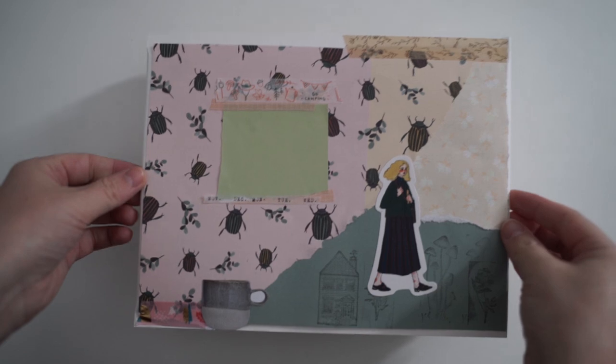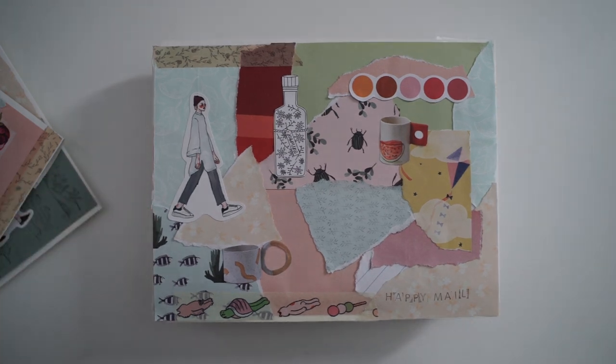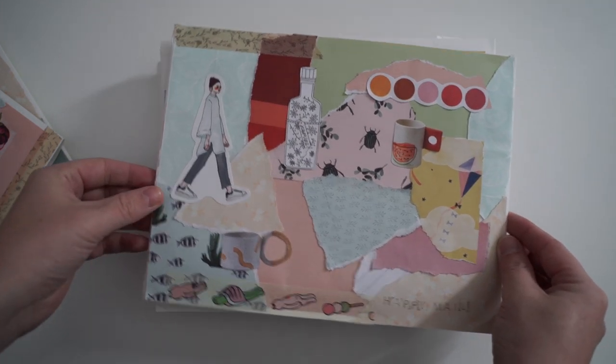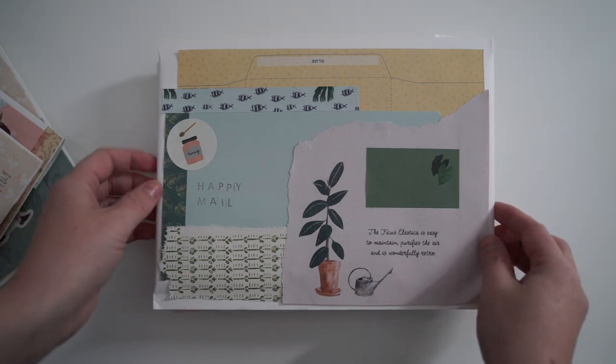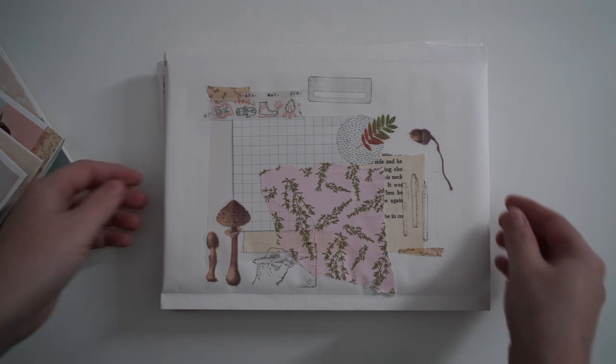Today I need to pack a few orders and I've also got all this Patreon mail to send out. So I'll show you the envelopes that I was working on last night. Then I'm going to pack some shop orders, go to the mailbox, and then this afternoon I'm going to go to the art gallery and museum.